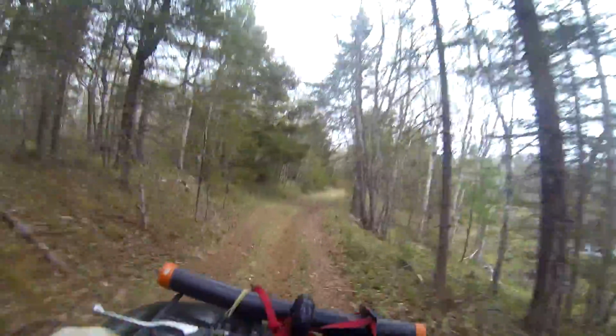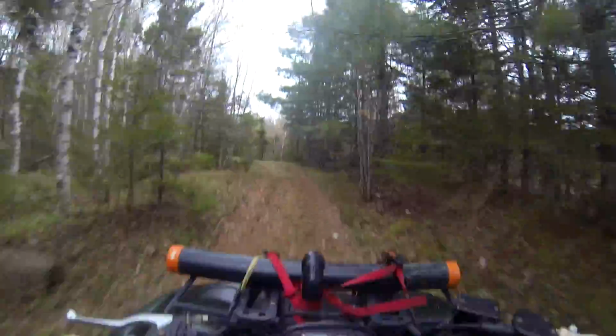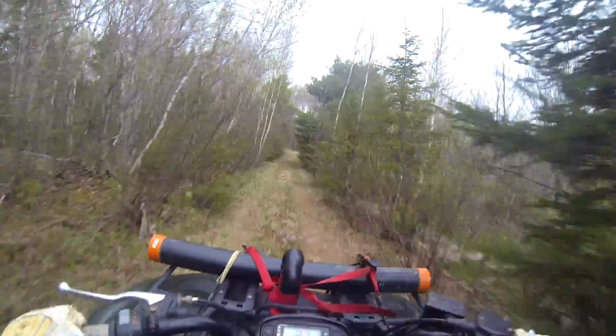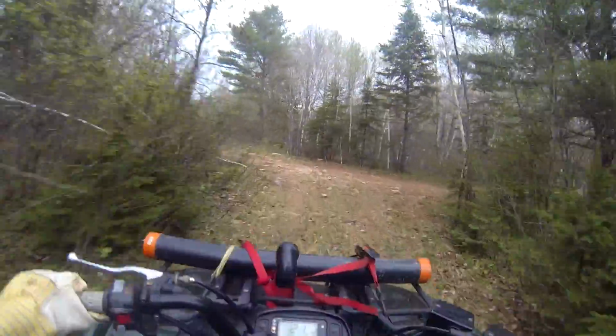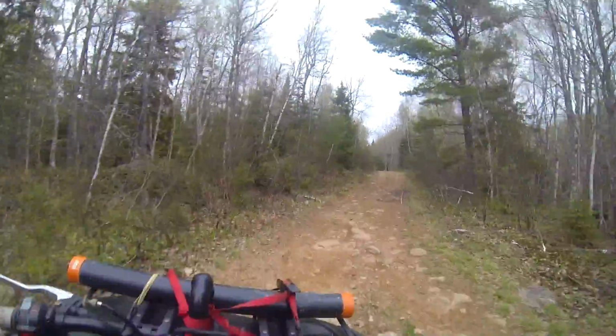Again, a lot of these trails, a lot of these spots are accessible by truck. You don't need an ATV. Buddy only had a two-wheel drive Ranger, it looked like. Just getting through here, if you don't mind the sides of your truck getting scratched up a little bit because of the branches.